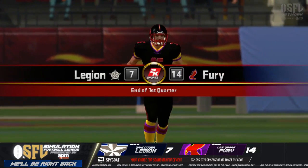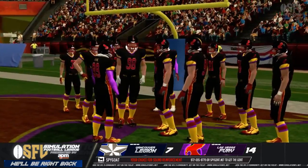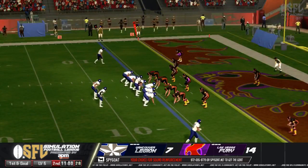And that's going to do it here for the first quarter. The Legion are trailing the Fury, but they are driving. The score is Vancouver 7, Las Vegas 14 here in the beautiful Silver State Stadium in Las Vegas, Nevada, home of your Las Vegas Fury.